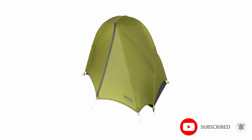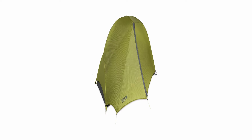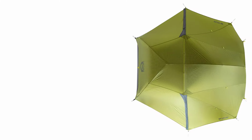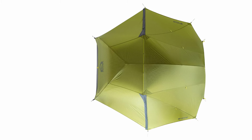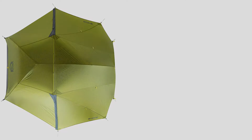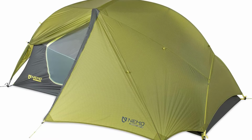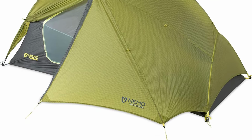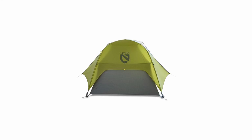There's been a lot of hype around Nemo's proprietary OSMO polyester ripstop fabric, and for good reason. Boasting 4 times better water repellency and 3 times less stretch than previous iterations, this is a massive upgrade in overall quality and dependability. Like the Hornet Elite Osmo, the lightweight Dragonfly weathers gnarly storms like a champ, and will keep you snug as a bug when Mother Nature reveals her savage side.